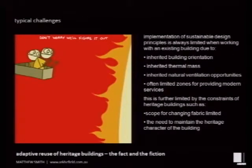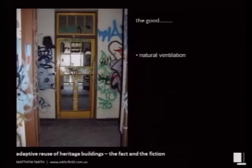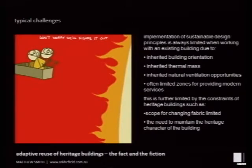Before we get into detail on that, I just wanted to go through a couple of general principles that we've found going through a couple of these projects. The first is the implementation of sustainable design on the reuse of any buildings. The key limitations are the inherited building orientation, thermal mass, natural ventilation opportunities, and the often limited zones for providing modern services. This is further limited by the scope for changing the fabric and the need to maintain the heritage character of buildings because of its heritage nature.